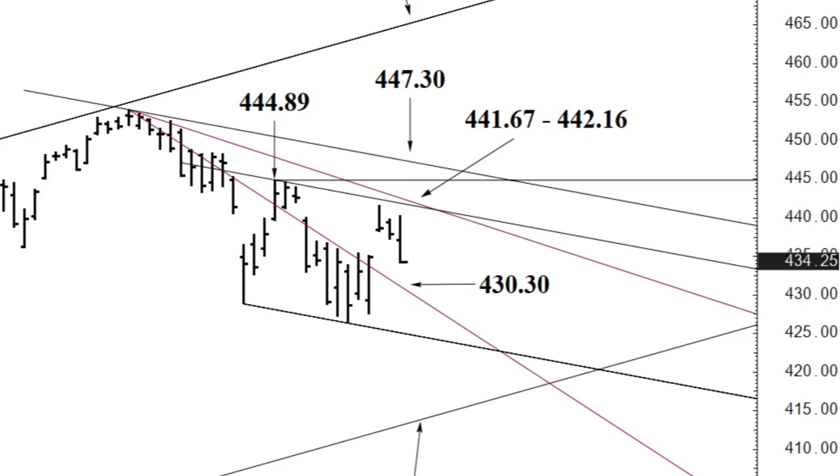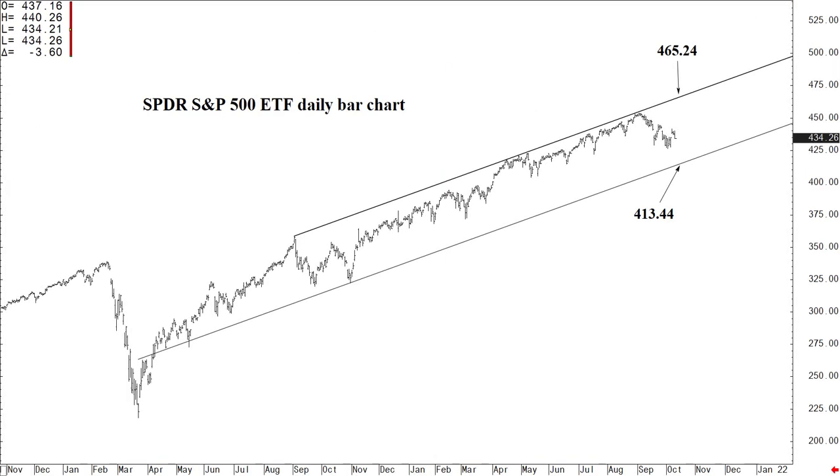Under other circumstances, I might say that 447.30 is a 2 to 3 day area where we can top out, maybe even a weekly containment. But because of the convergence of that 2/3 speed line with the channel top right now, you basically have a double buy signal if we close above 442.16. And I would expect, once again, over the next few weeks following that settlement, 465.24, where once again we can top out on a monthly basis, and closing above 465.24 in the weeks ahead would indicate a more accelerated upside approach as we move into Q1.